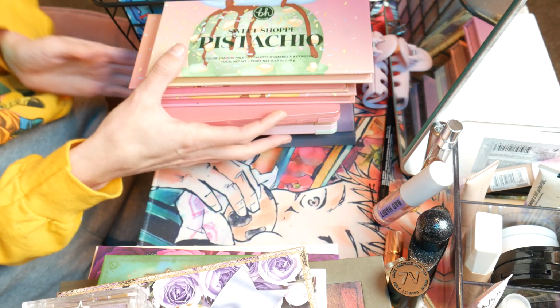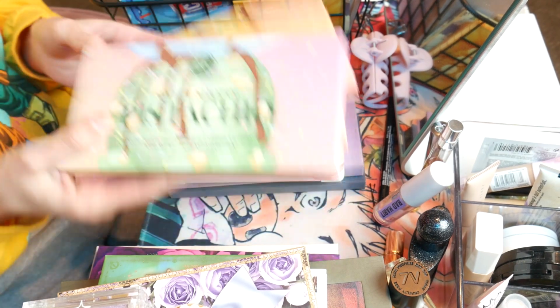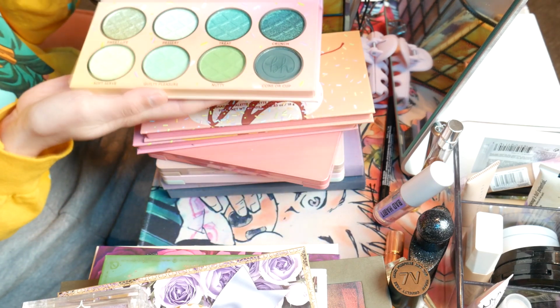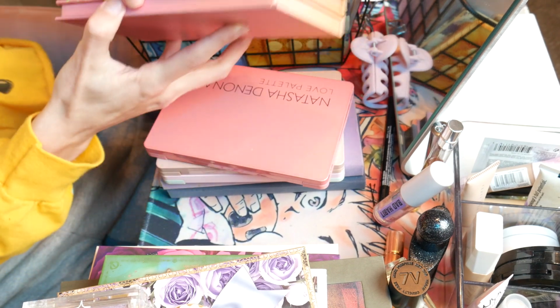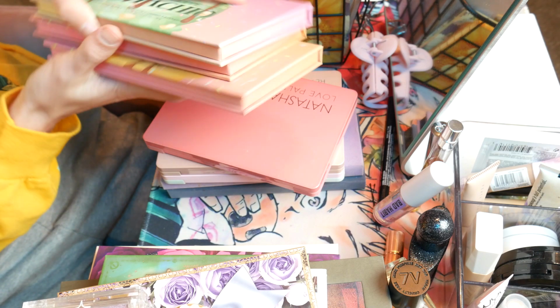Okay, so then let's tackle this pile right here. These are my BH Sweet Shop palettes. These are monochromatic palettes. This is a monochromatic green. This one is a monochromatic red. And then this one is a monochromatic orange. This one still has the plastic for some reason. And I'm going to hold on to these.